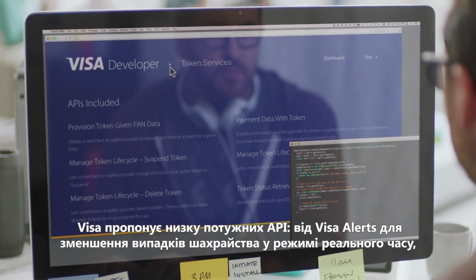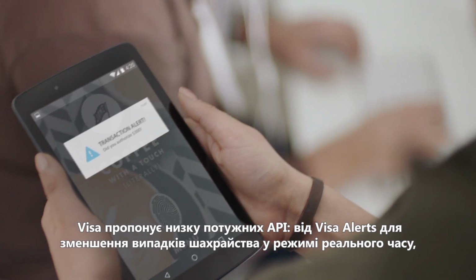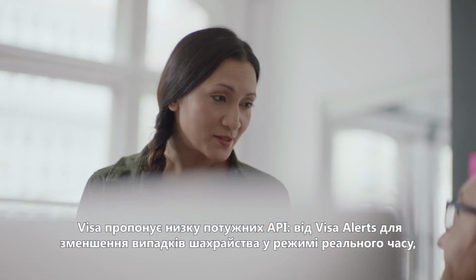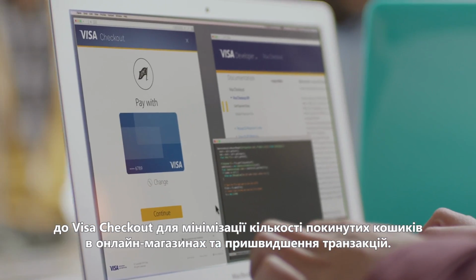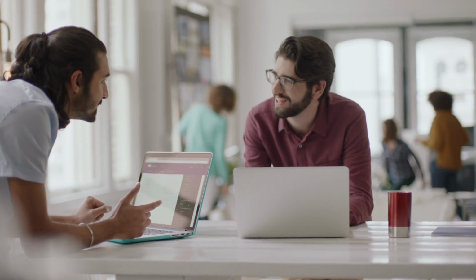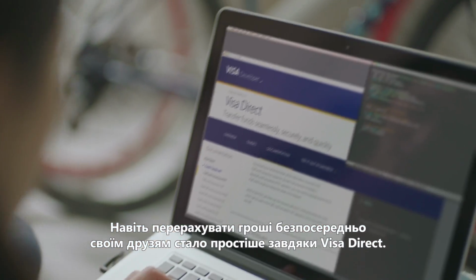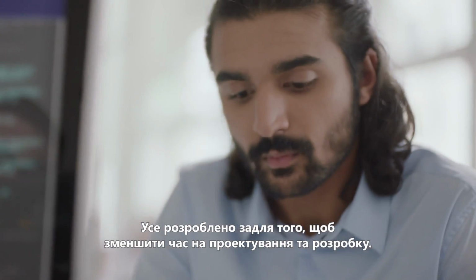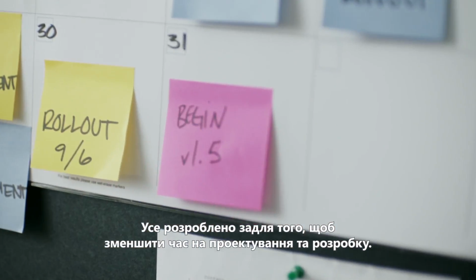There's an array of powerful APIs, from Visa Alerts, helping people monitor spending to reduce fraud in real time, to Visa Checkout, minimizing abandoned shopping carts by speeding transactions. Even paying friends directly is easier than ever, thanks to Visa Direct. Everything designed to foster exploration and accelerate development time.